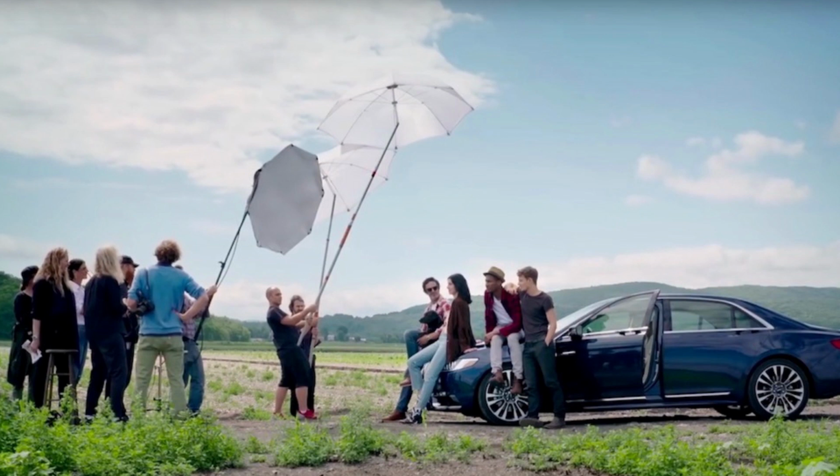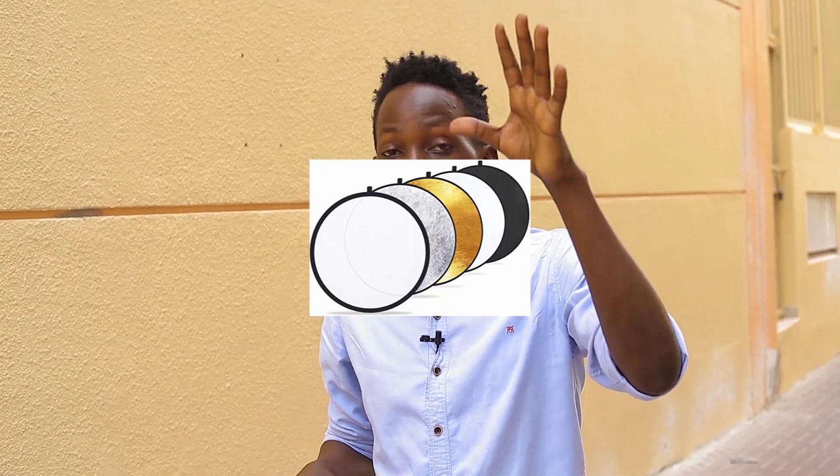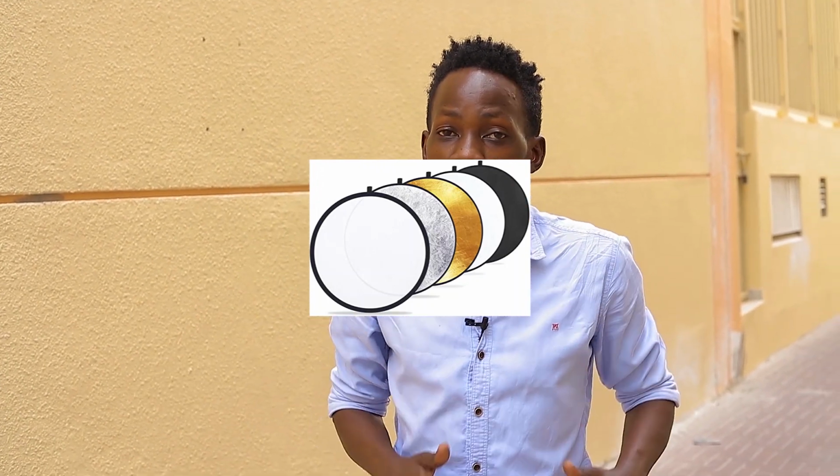That will give you much more of a studio light feel if the sun is hitting the subject through the diffuser. If I am the subject and the sun is in that direction, place the diffuser right in front of me and let the sun shoot through that particular diffuser so that my face is flattered more. That is what I mean when I say make use of your diffuser.